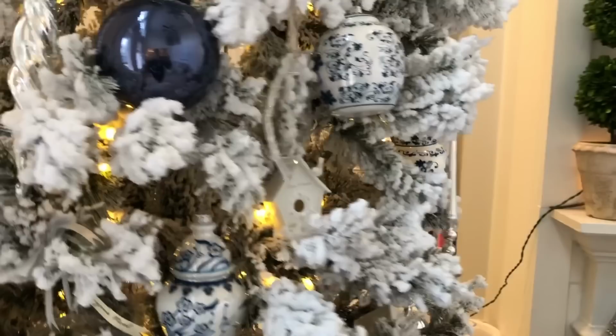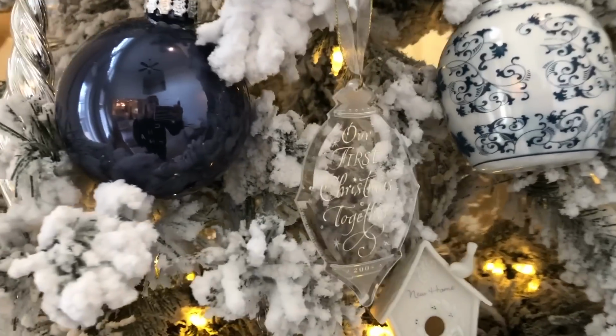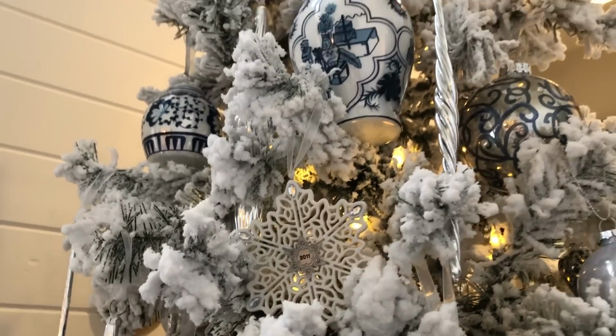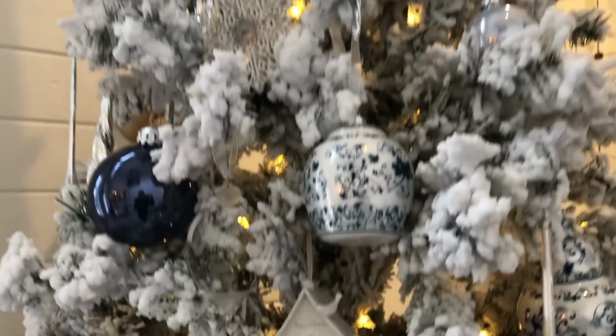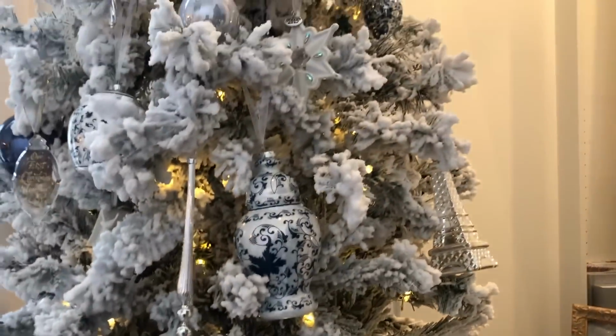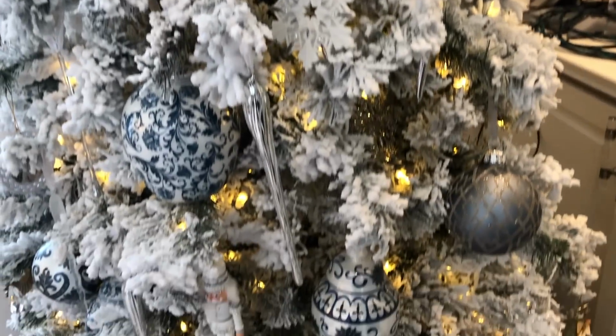I think it was the first year we moved into the last house. This one is my favorite. Our first Christmas together, 2004. And what else? Cute. Our first home. Lydia's little baby ornament. There's like a wedding cake on this somewhere too. I don't know. But yeah, just a whole bunch of ornaments. Real cute stuff. Little nutcracker.